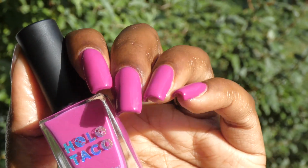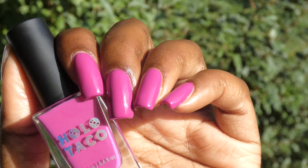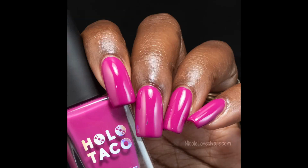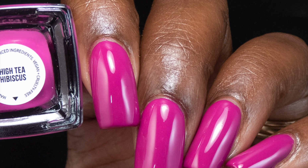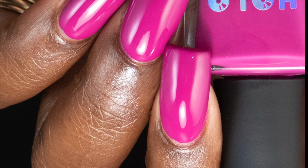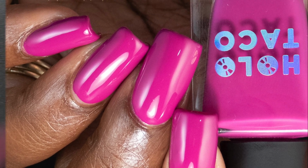I likely will. This had really great coverage. It self-leveled perfectly. I used 2 coats for my photos. It was slightly on the thicker side as well. This one does dry down a little bit flat, so you will want top coat for a glossy finish. I found most of the polishes in this release dried down fairly glossy. I had no issues with staining, and obviously removal will be very easy.